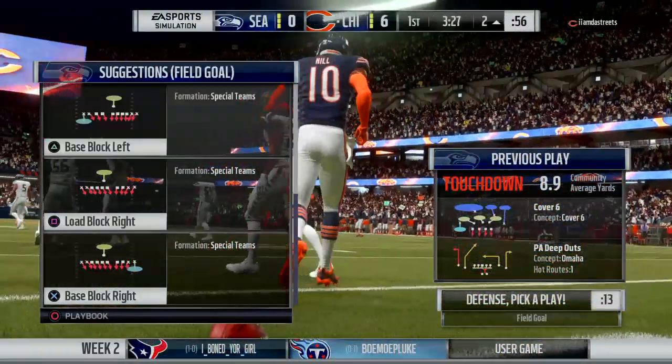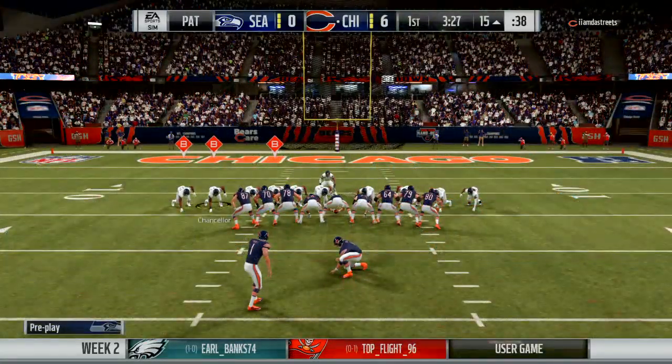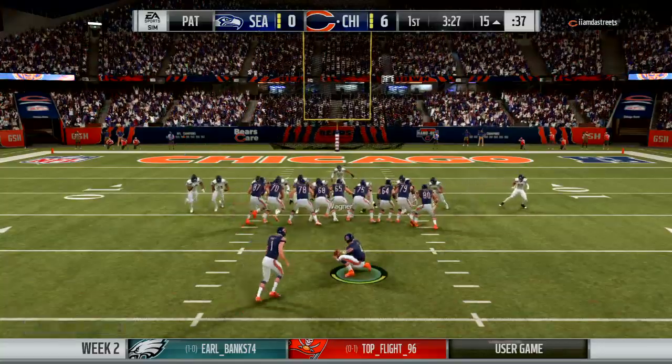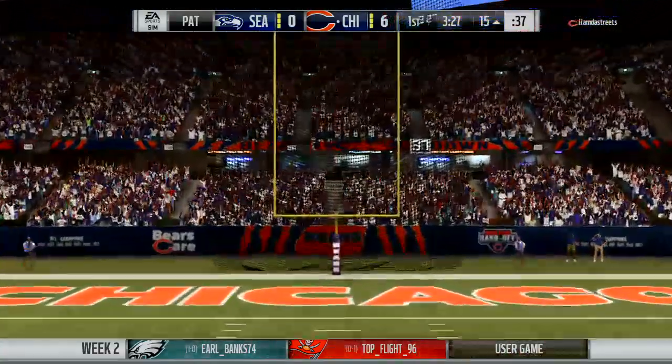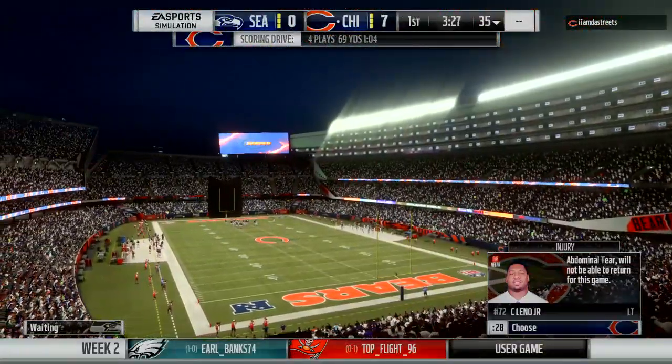Tyreek Hill, his 2nd touchdown on the season. And the Bears have taken the early lead. Good start to the season for him. He had the touchdown last week in the opener and a 2nd one in week 2 now. How about the pace he's already established, right?